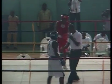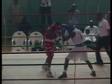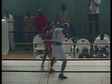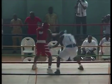Quite an interesting fight we're watching in the 60 kilogram weight category. So much in a hurry. And this time around, Suleiman is now on the attack. Yilman is trying to fight back. And so much in a hurry.